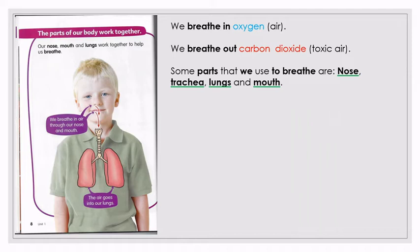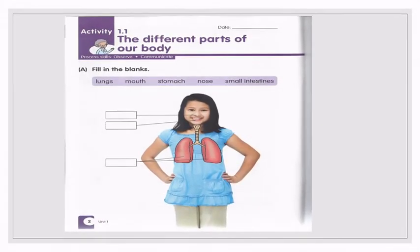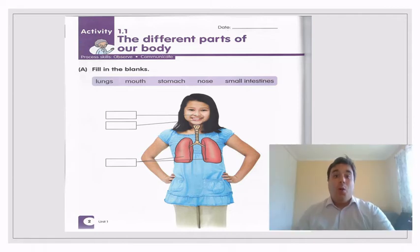Now, I'm going to ask you to work on your activity book. Please open your activity book on page 2. Read and follow the instructions. Okay, that was easy, right?